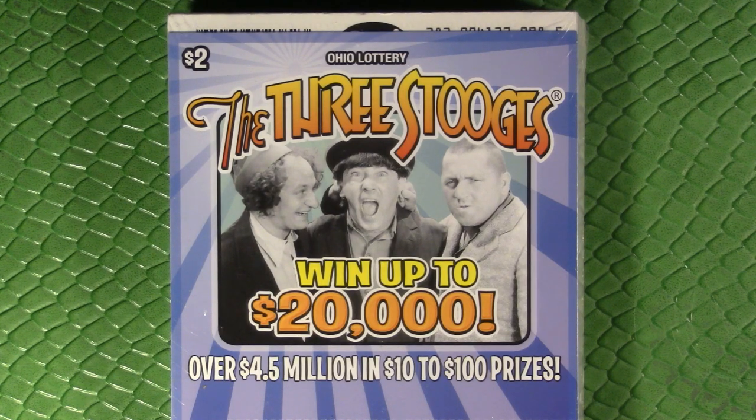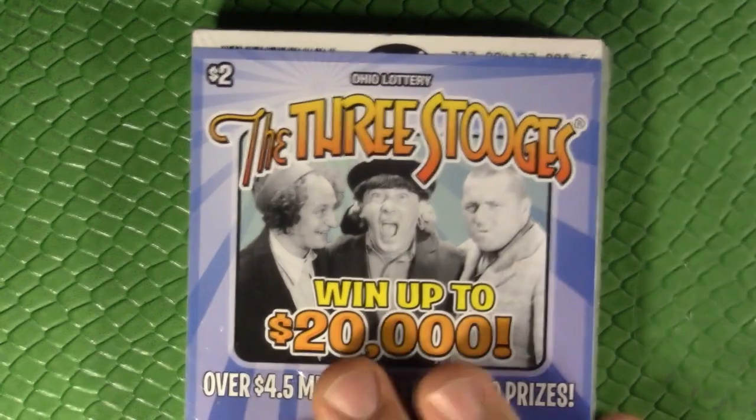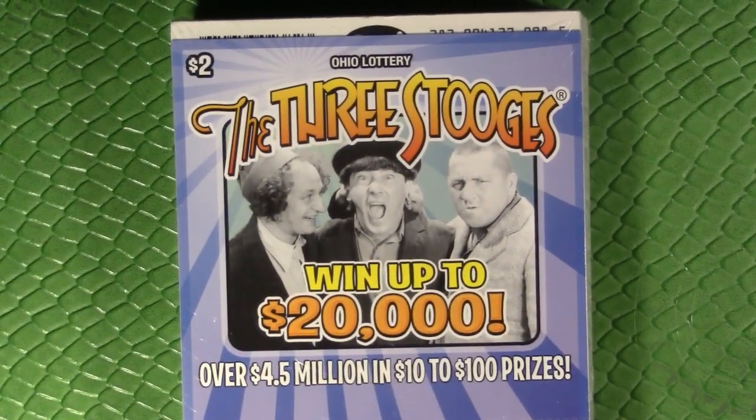We are doing this $2 Three Stooges ticket from the Ohio Lottery. This was acquired via the artist formerly known as Millionaire Book Scratcher and I believe Digitonic? I believe that was his Ohio contact, so thank you to those guys. I've had this for a little while now and I'm just trying to get it done so I don't forget about it and miss the opportunity to send these in. So, this is a full pack, see a little plastic there. I'm going to open this up, tear all these tickets apart, and we will come back as per protocol.